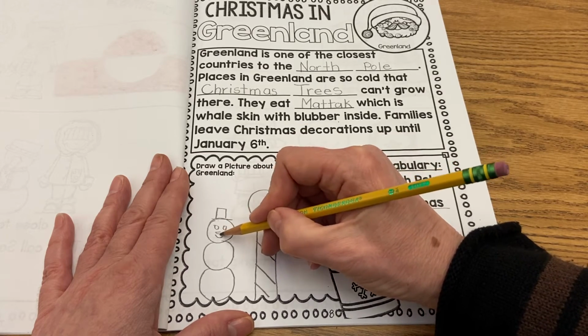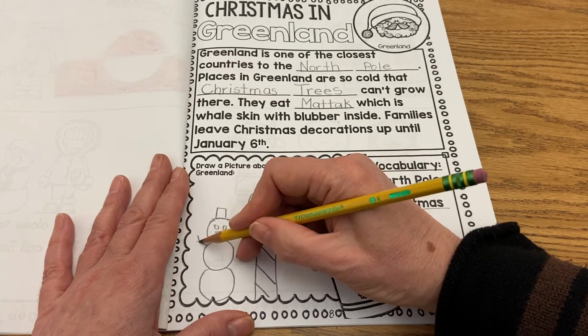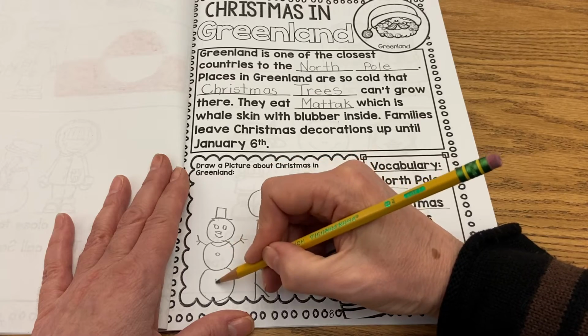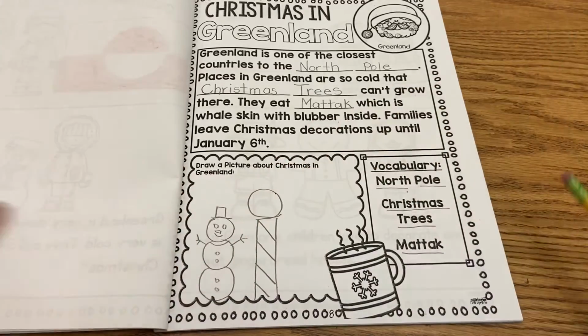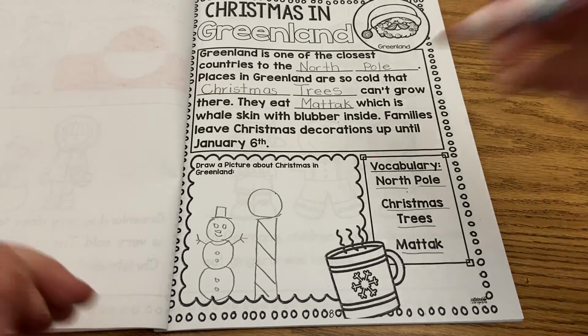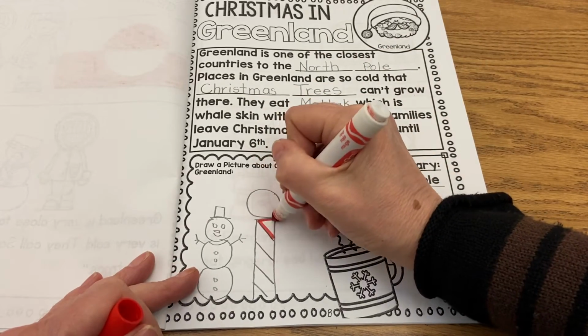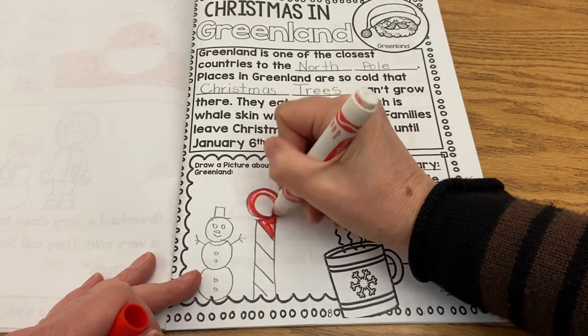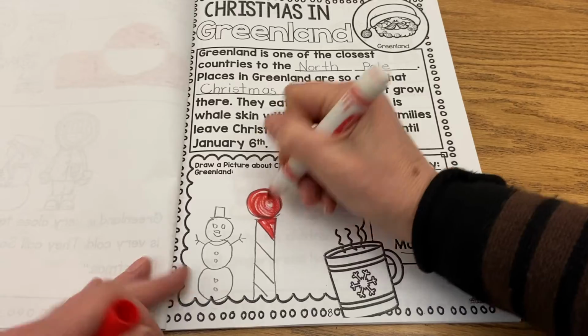Give him a carrot nose. Give him some twig arms. Give him a little scarf. And some buttons. And I don't have to color the snowman. But I'll color the North Pole like a red and white candy cane.